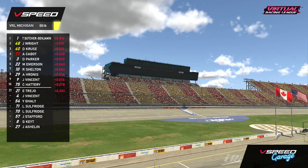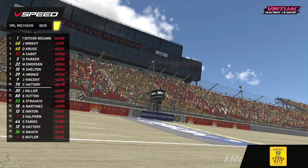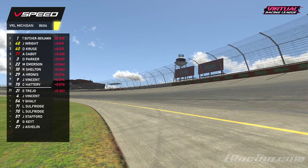And it looks like everybody has wrapped it up for the qualifying session. Looks like 21 drivers took a time. That'll leave about 7 or 8 not taking a time. And we are going to be heading to the starting grid here in just a few moments.